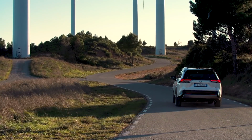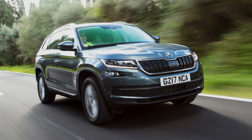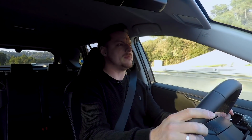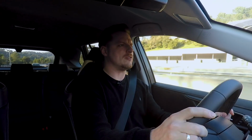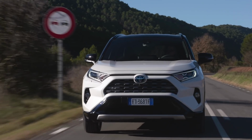For other people though, they may look at rivals like the Skoda Kodiaq and find that it offers a better all-round package. If you're after a big SUV, then the RAV4 should absolutely be on your long list of cars to check out, but make sure that the things that it's good at match your list of priorities.